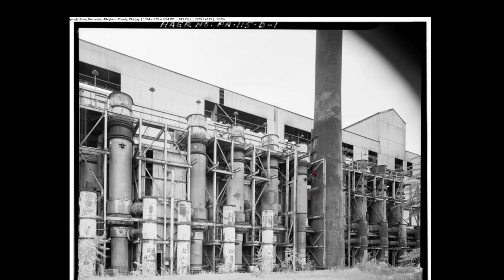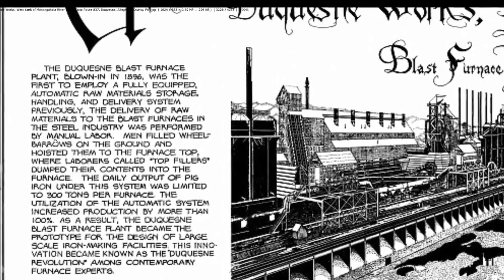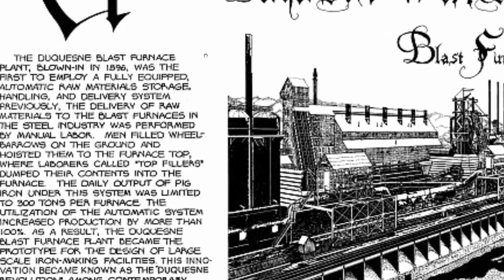And I don't know what's going on there, but if this was Mario World, I bet you one of those warps you to a different level. The blast furnace for this planet. Blown in 1596. Blown in on the wind.